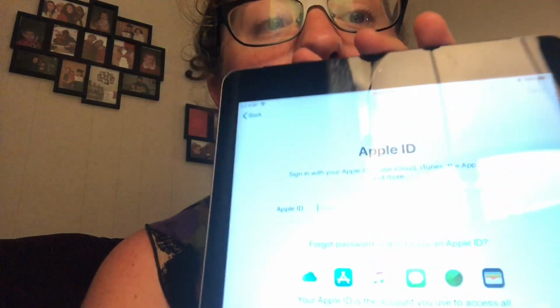I have no idea if I have a backed up iPad on my iCloud or anything, so I'm not going to do that. So the next step with this, it's asking me for my Apple ID, so basically it wants me to log in. I do have one. Obviously it helps if you use the correct password and username. Definitely helps.